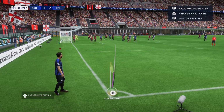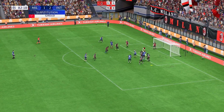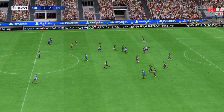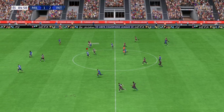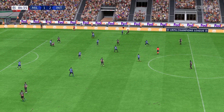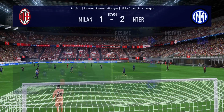So a personnel change then. Delivering it. And the keeper left us in no doubt that that was always going to be his ball. Sandro Tonali. And Asllani has it. Well, keeping it on the ground, slightly off target, however.